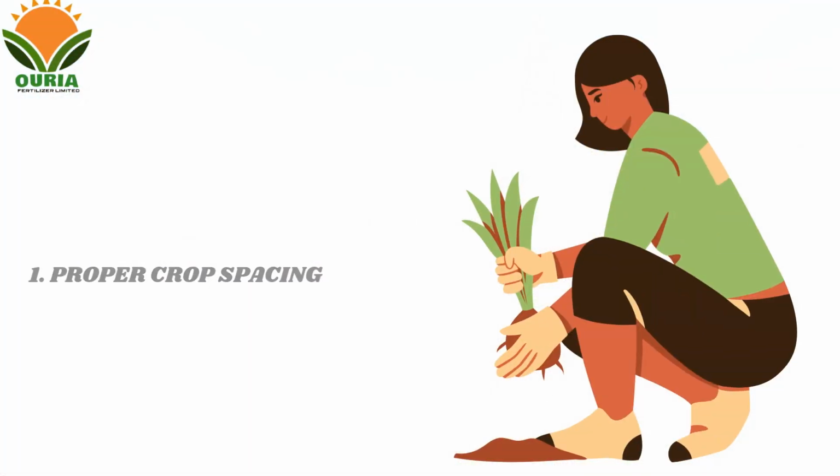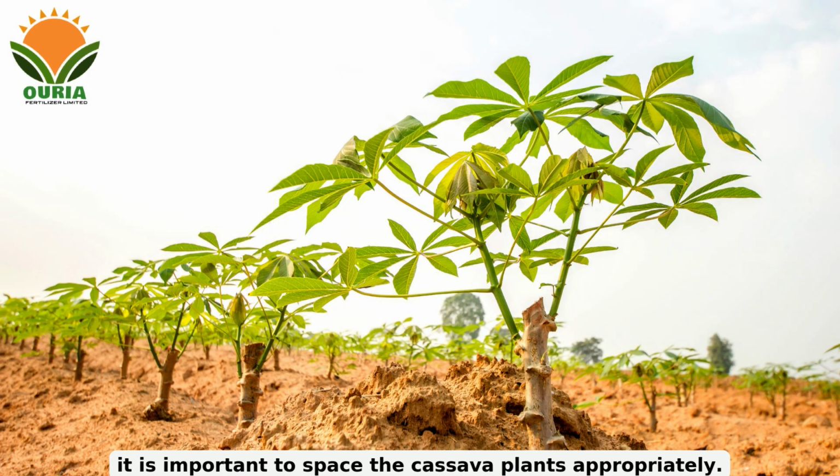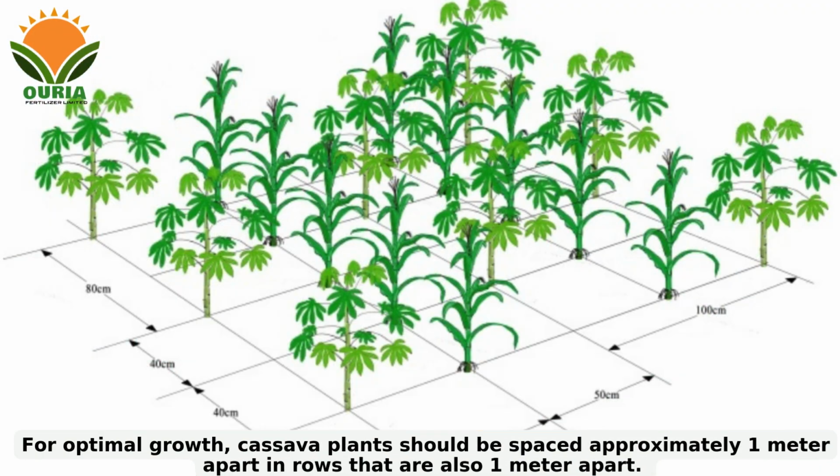1. Proper crop spacing. To ensure effective intercropping, it is important to space the cassava plants appropriately. Too close spacing can lead to competition and reduced yields for both crops. For optimal growth, cassava plants should be spaced approximately 1 meter apart in rows that are also 1 meter apart.